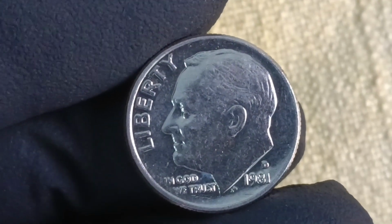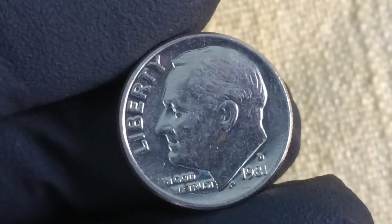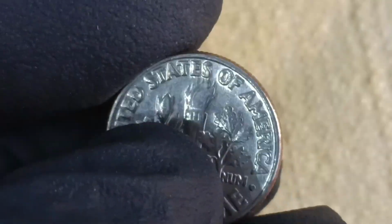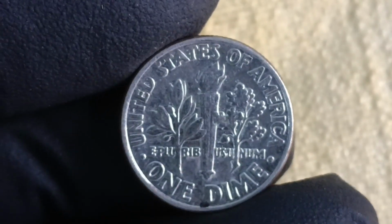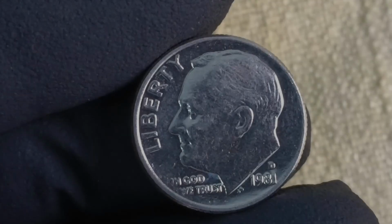People are rushing to check their change in coin jars, hoping to spot the faint details that could make them instant millionaires. So if you're holding a dime from 1981, look closely at the mint mark and inscriptions, because you might be staring at your ticket to a life-changing fortune.